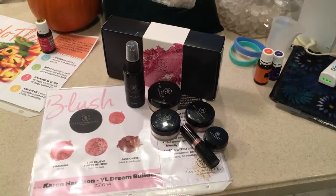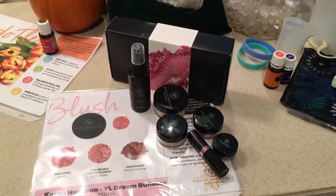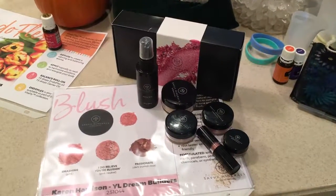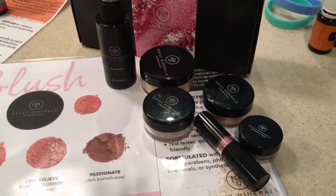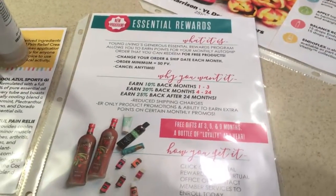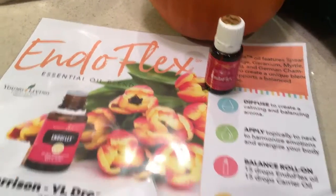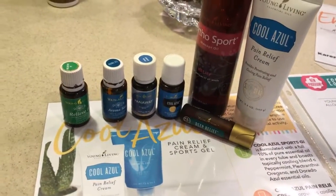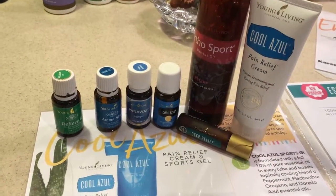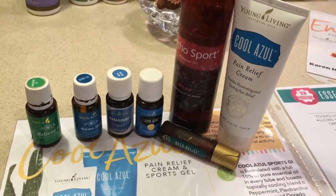Just for fun, I decided to pull out all of my Young Living product and station it around my kitchen to show you what I've got. So here are the Savvy Minerals products, blush and lipstick, Essential Rewards info, Endoflex, and here are oils for supporting the musculoskeletal system, as well as pain relief with the Cool Azul pain cream.